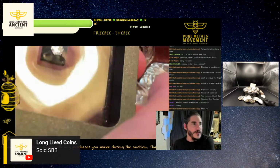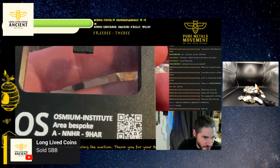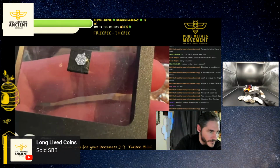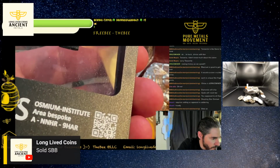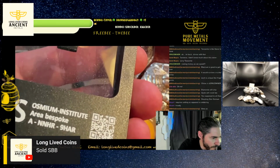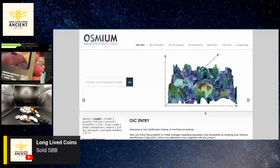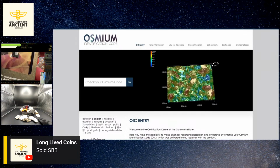Okay, so I'm going to show you guys how to look up this piece. I'm going to pull up the osmium identification code and share my screen. Let's get rid of this piece. Remove from studio. Add share screen. Osmium identification share. Okay, so when you come over here to the osmium identification page, you guys see that?